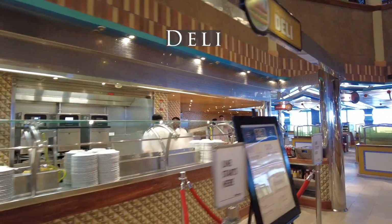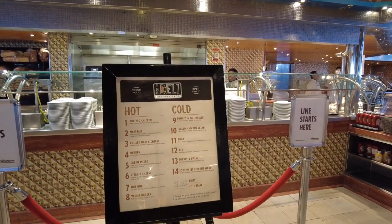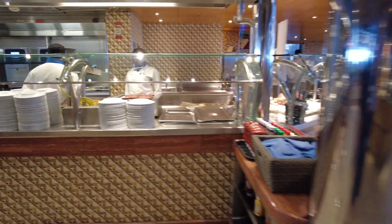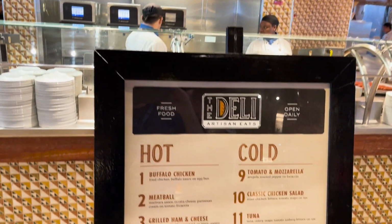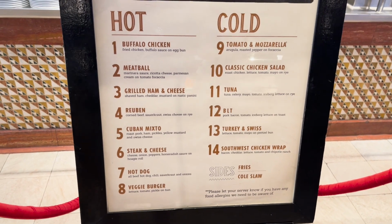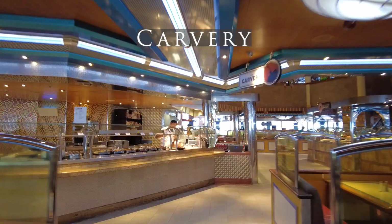Now let's move on to the special parts of the buffet, starting with the deli. The deli is located in the middle of the aft buffet and is open from 11 a.m. to 11 p.m. If you show up here at breakfast time, you'll find the omelet station instead. The deli does not cost extra and lets you order a variety of hot and cold sandwiches for lunch or dinner. You can see the full menu here. You can argue all you want about whether or not a hot dog is a sandwich, but apparently Carnival believes that it is. Right next to the deli is the Carvery.